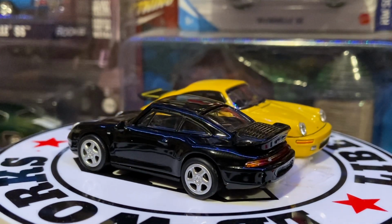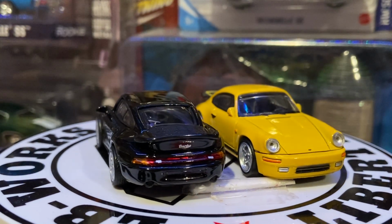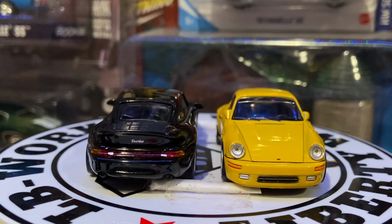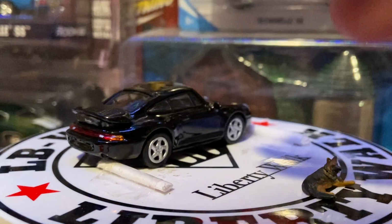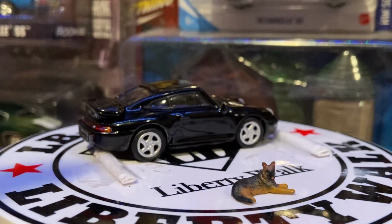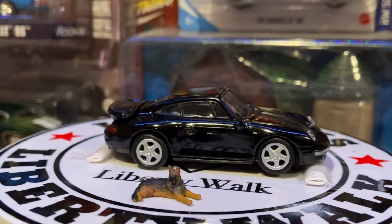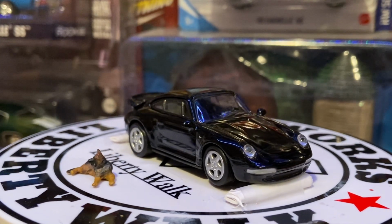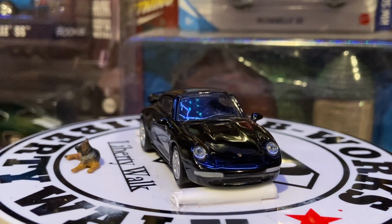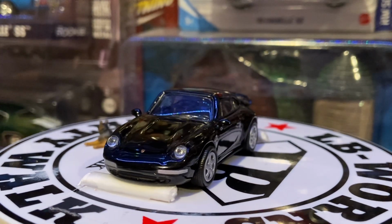That looks good right up next to the Yellowbird. Now let me take the Yellowbird away so it's not stealing the thunder of the Kyosho, because that was the main reason I was doing this video. And here we are hitting the half-hour mark, and I promised I wouldn't be doing a long video. I'm sorry, guys. I try to keep them shorter. It's a lot to go over.